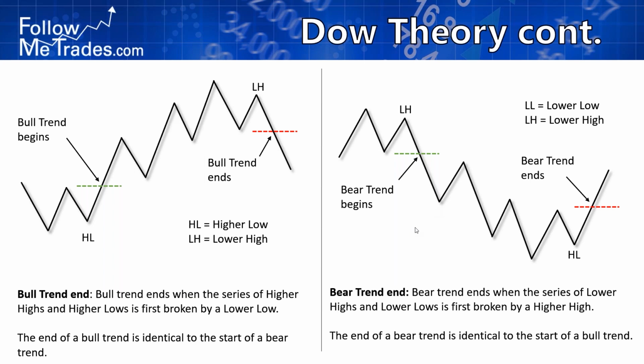This is something that's easy to learn. But when you don't have these definitions, it can be kind of hard to figure out, are we still in the trend? Has it ended? When did it begin? Those kind of things. So I find it to be very, very helpful. So that's a tool I use when I analyze charts.